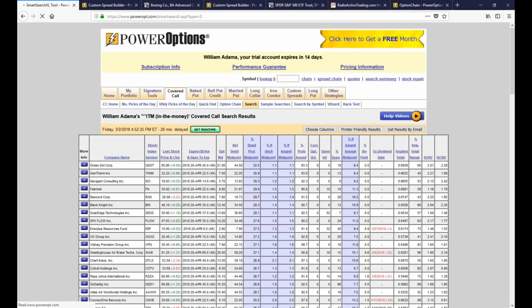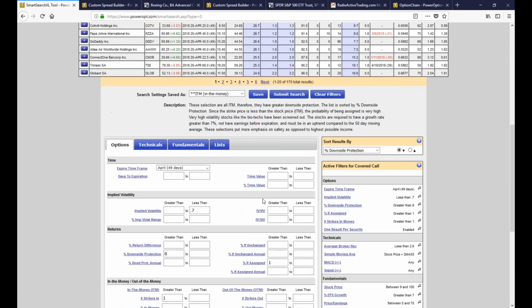But in Power Options, I'm just going to go from scratch. I'm going to say we're using out of the money because you want some appreciation. Believe it or not, I'm going to use the same exact criteria that we just talked about for Michael looking for naked puts. Why? Because in a covered call position, I'm buying stock and I'm looking for growth stocks, the same as I'm doing for a naked put. And I shouldn't be selling a naked put on a stock that I wouldn't want to own.